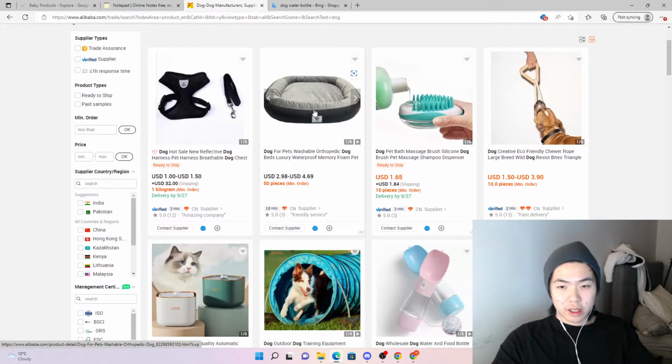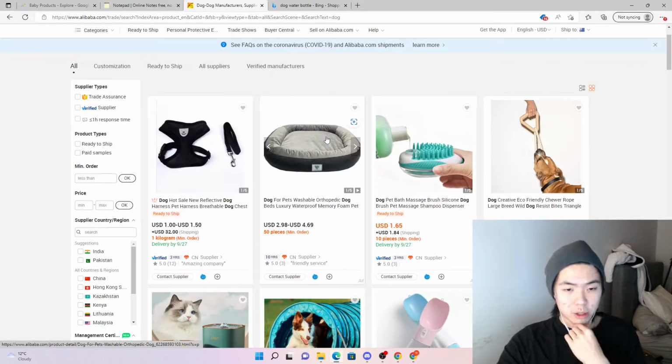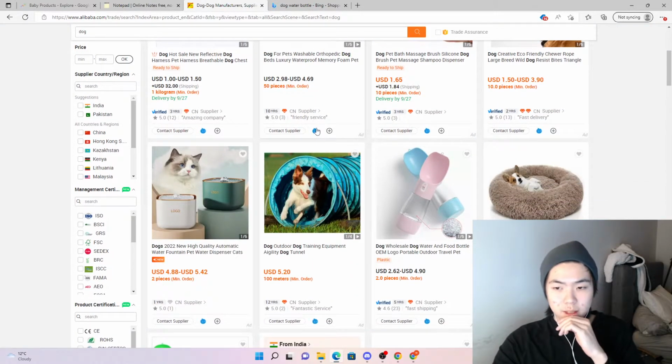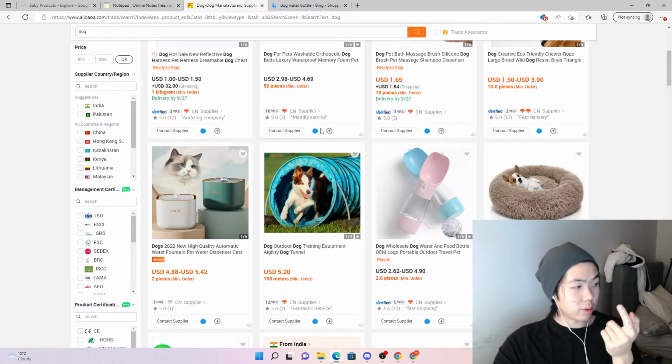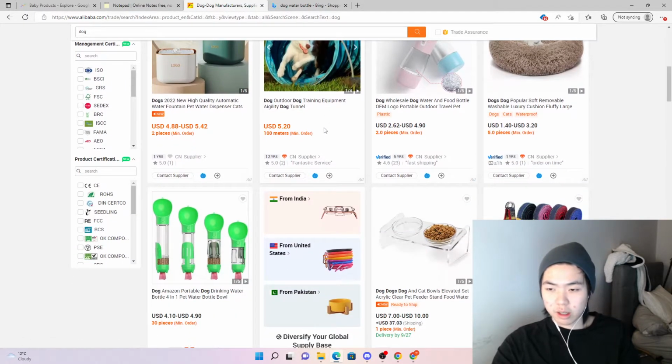Dog beds, I feel like it's very popular, but I feel like it's too big as well. It's a bit big to ship. I'm not saying we can't ship it, but since we're starting just from our house, we're going to be shipping our products from our house. I don't have a lot of room in my house, so if I wanted to get like 100 of these, it wouldn't even fit in one room. You know what I mean? So we got to be smart when we choose our product. We want a light product or a smaller product, if anything.